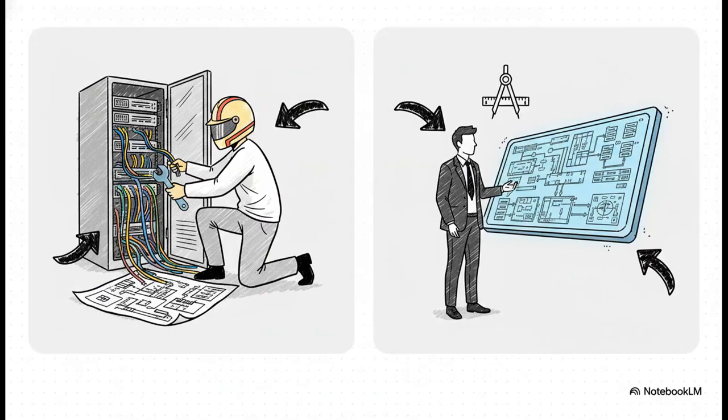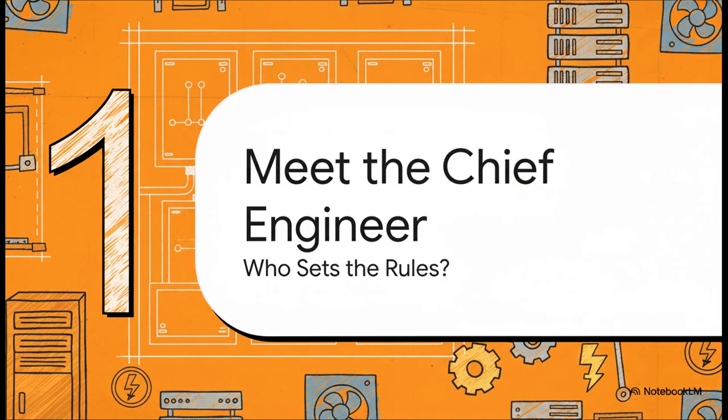Okay, to really wrap our heads around this, let's use an analogy. Think about a Formula One race car. On one side, you've got the expert mechanic. This is like your hands-on cabling or fiber tech. They are absolute masters of their craft, and they follow the blueprint to perfection. But on the other side, you've got the chief design engineer. In our world, that's the DCDC. This is the person who creates the blueprint for the entire system from the ground up. So let's get to know this chief engineer a little better. What exactly are they designing, and who's making the rules for this high-stakes race?